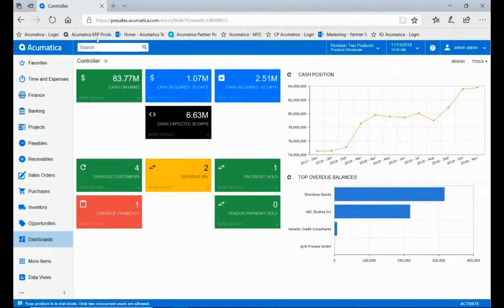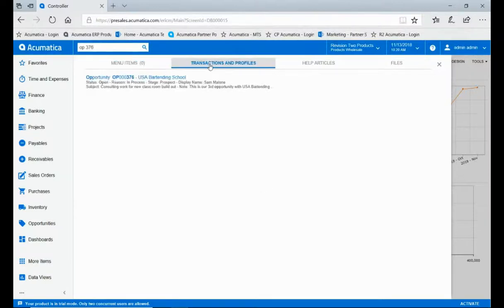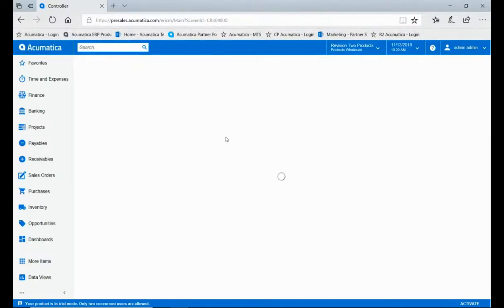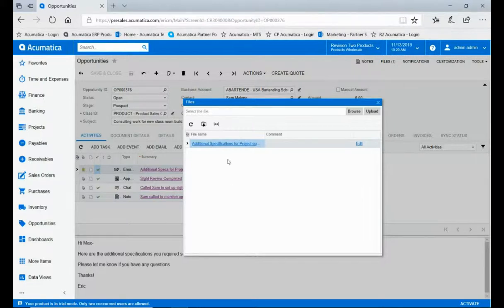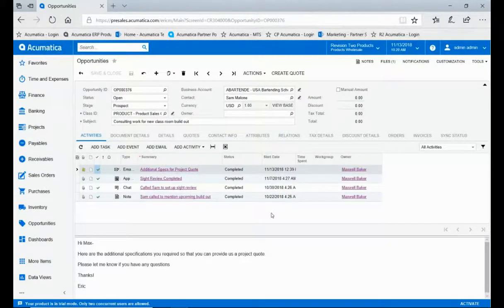Okay, so let's just go back over here to Acumatica. And again, let's use that nice, beautiful tool called Universal Search. And if I type op 376, there's my opportunity. Okay, and look, lo and behold, there is the email that I just brought over from Outlook, including the Word document that was attached to it as well, additional specifications for project quote. So I could open that.